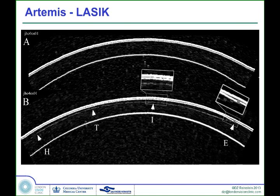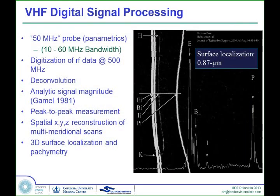We can see micro irregularities in the bed. We can see inadequate apposition of the edge of the flap. Here's Bowman's, not quite opposed. We can see a lot of detail. We have studied and published the precision of this very, very scientifically. Our ability to localize one of these surfaces within the cornea is less than 1 micron. It's 0.87 microns repeatability for localizing each interface. It's a very, very precise way of making measurements in the cornea.